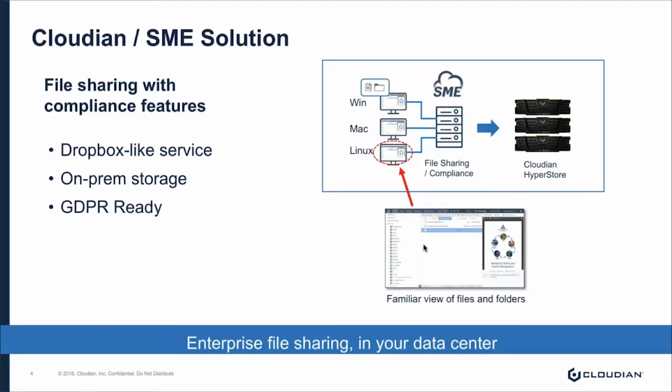This is a compliance-focused file sharing and syncing service that is focused on enterprises today. The three big tenets of this particular solution are, first, ease of use for end users. This offers a Dropbox-like interface to be able to share and sync data across the enterprise. Second, it offers highly scalable, almost limitless scalability of on-premises storage so that the data stays within your enterprise boundaries. And third, it gives you the capability of being GDPR-ready with a lot of compliance and a lot of control to the IT. We'll get into some of these shortly.